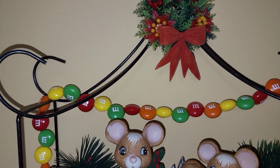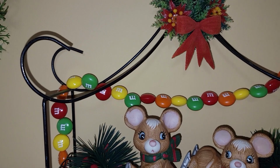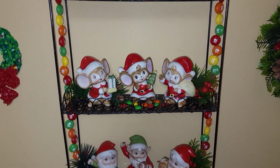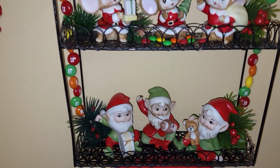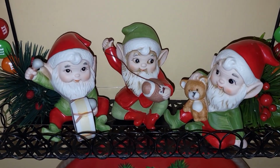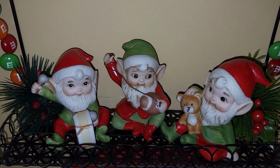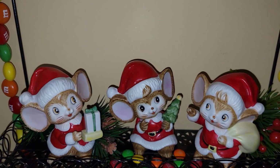And I've had this M&M's, probably what you'd call blow mold, candy string for many, many years, and it just fits down both sides perfectly. So all of these have been thrifted over the years at Goodwill, typically. That little well-known set. And these three really cute mice.